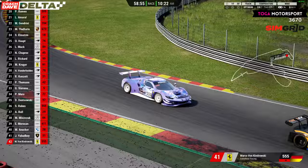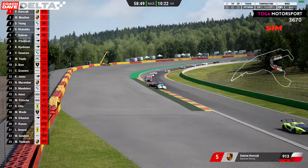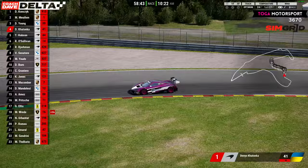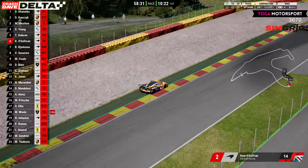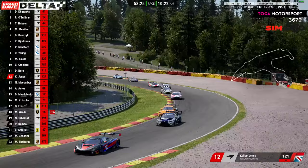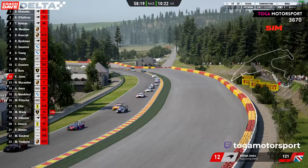Further up the field, up in P5 slash... Shouldn't this be P1? Oh, here we have P1. Never mind. Dennis Ktanka is running away, a second faster than Ryan O'Sullivan here. Because we have Callum Jones in P12 here, a Toga Esports driver. Toga Racing Team 2 driver, to be more specific by the name of the team here.